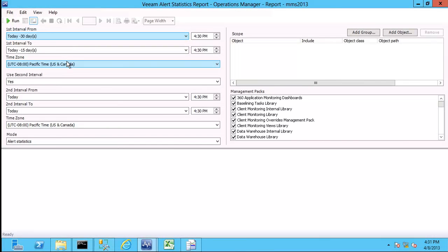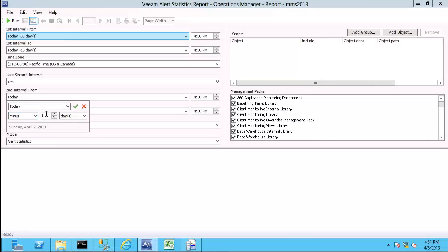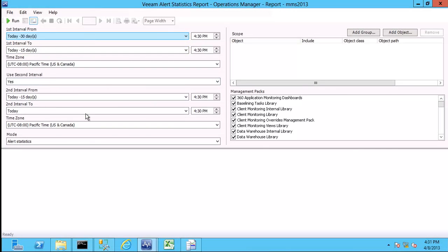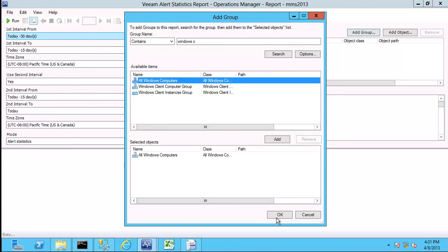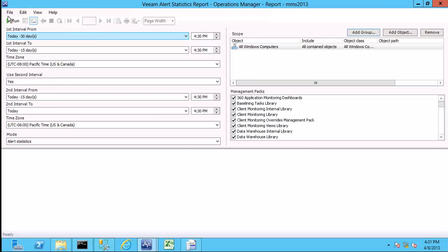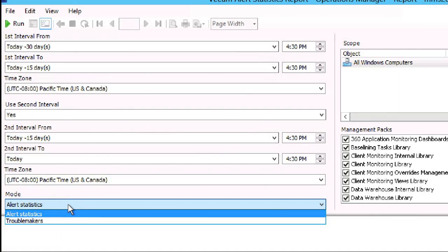And this is why we've implemented 2 intervals. You can report across 2 intervals, should you choose, you have the yes or no option as well. So I'm going to go from minus 30 to minus 15, and I'm going to go from minus 15 to today. Add a group. And Windows computers. So I'm hoping you can all see at the back, actually. So 2 reporting intervals. We have those 2 different modes.